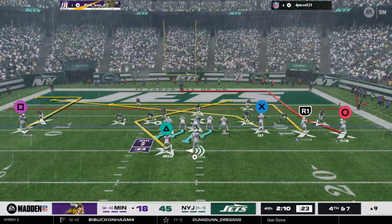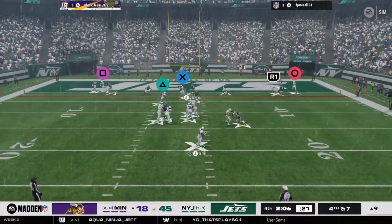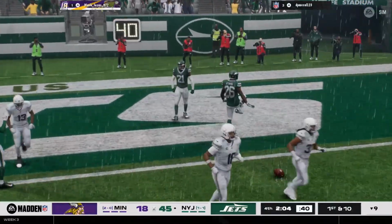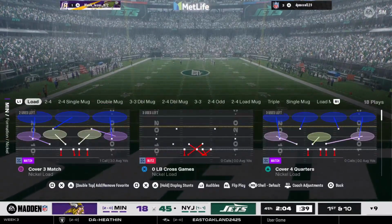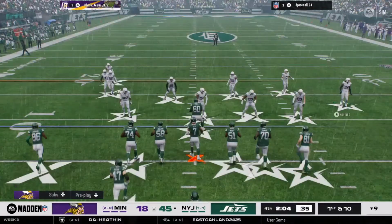Buffalo 18. Let's go. Now they'll set up to throw. This one incomplete. The defense up to the challenge there. They force the incompletion, and they'll take the ball over on downs.